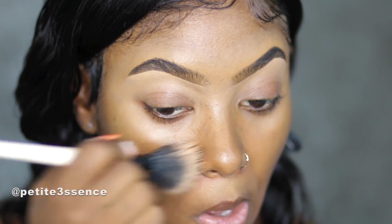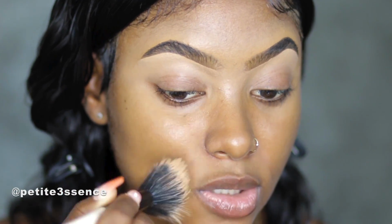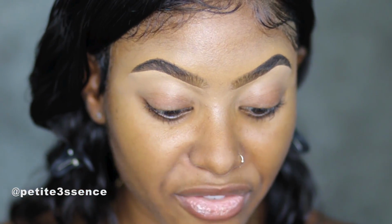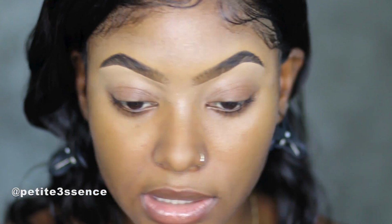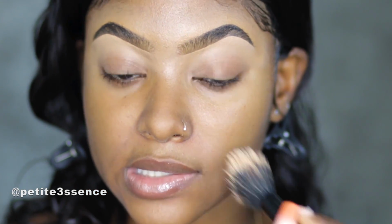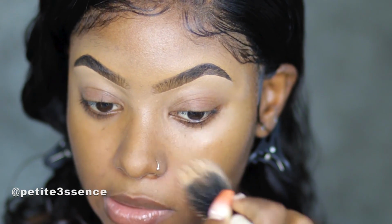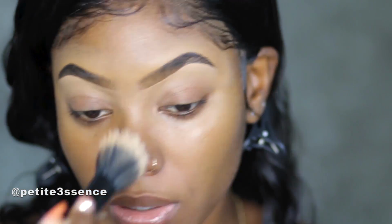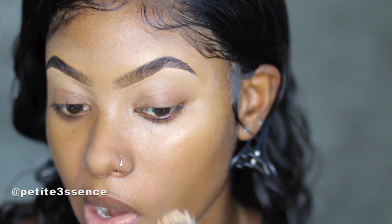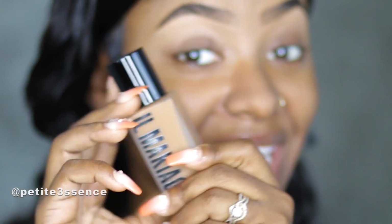You guys know I also love a good primer, because you know how I feel about my smile lines. So let's see, this one is definitely a silicone base primer, so I don't mind these at all because they really help to fill in any pores. And I have combination skin, so I don't have a problem with a good silicone base primer at all. It's time to jump into foundation.